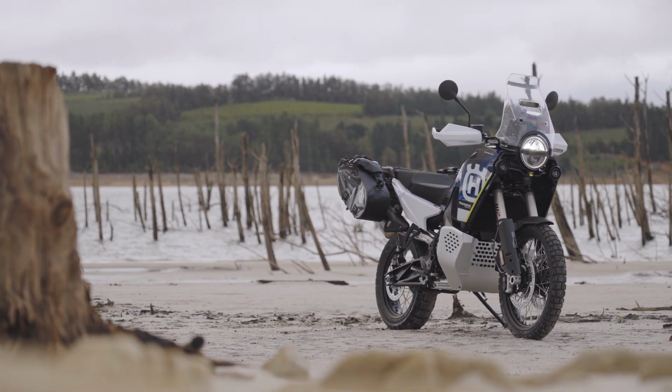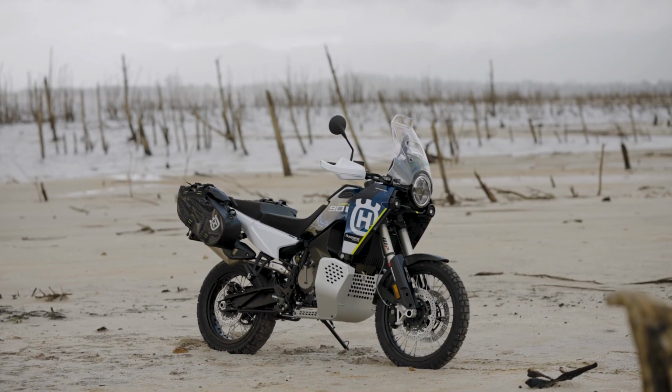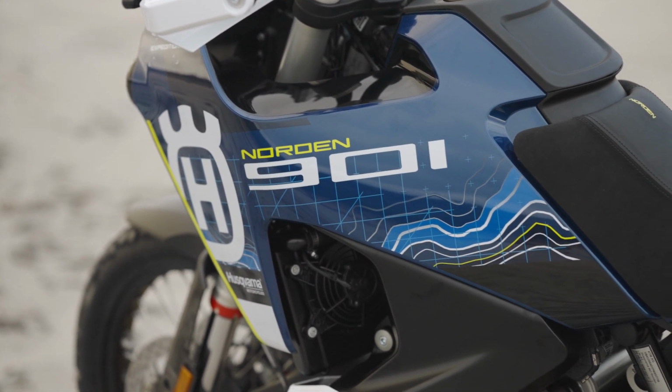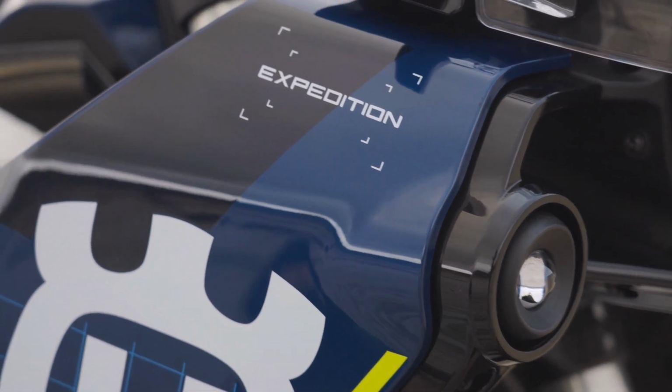Husqvarna Motorcycles has been tinkering with their Norden 901, and this is what they've come up with: the Norden 901 Expedition. Husqvarna took the Norden and upgraded the suspension and outfitted the bike with a selection of parts from their technical accessories catalog to create a Norden that's made to explore further.